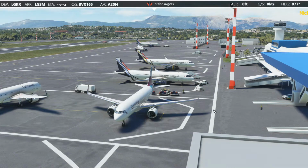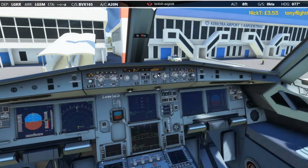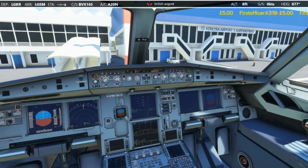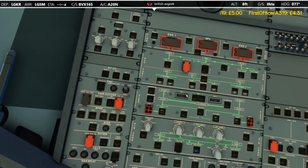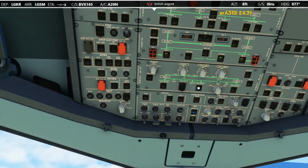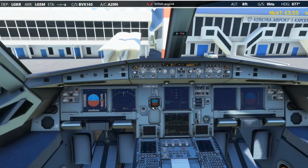God, Corfu's really busy. I think we're good to rock and roll. So we've got our initial climb set. I need to make a note of that initial climb speed of 210 knots for that turn. And let's just check the overhead panel. Let's pop these on because we're going to be pushing and starting. Bleeds. Right, push and start time, I think.